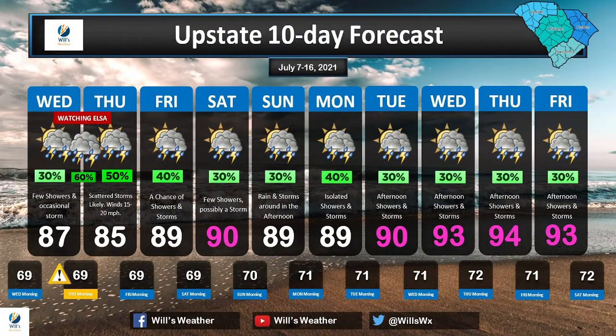So our upstate forecast, about 87 for your Wednesday, 30% chance with a few occasional showers or a storm. But then once we get into the night and Elsa starts to bring its moisture and tropical storm force winds, I have that medium alert in for Thursday morning, about a 60% chance of rain and storms. And then as we get through Thursday, Elsa starts to push out. Winds are about 15 to 20 miles per hour, and expect those scattered storms and broken clouds.